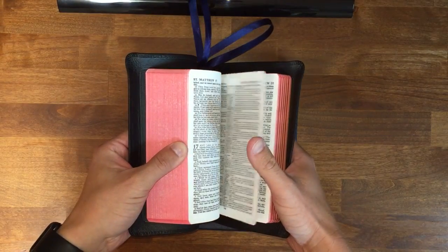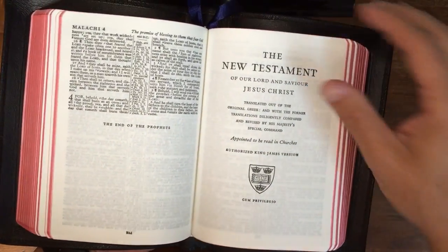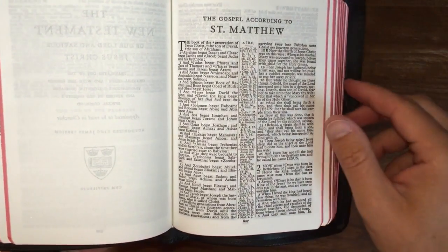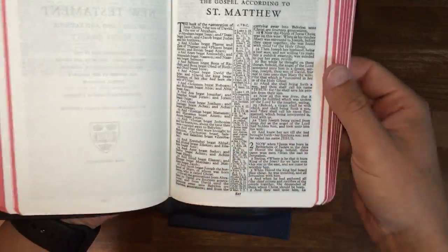Find the New Testament page. There we go. End of the prophets and introduction page to the New Testament with Matthew 1 starting on the right hand side of the page. As you can see in Matthew there with all the names, no pronunciation marks as well.